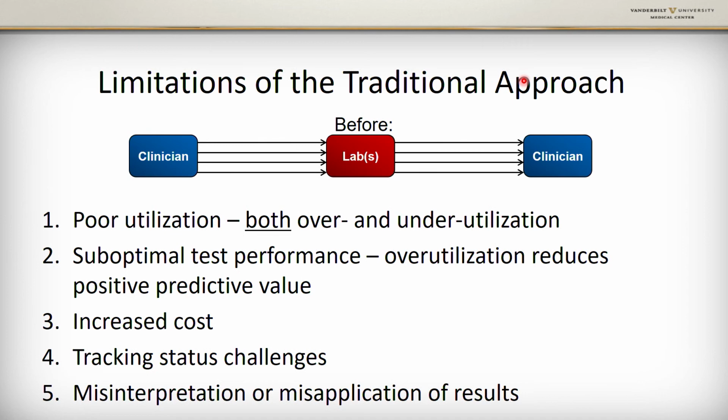This poor utilization leads to suboptimal test performance. Overutilization reduces positive predictive values. You end up with false positives and false negatives. There are also increased costs associated with that, and these are some of the most expensive tests that we perform in the laboratory. Because of all the tests that are ordered, there are issues tracking the status of those tests for clinicians, and there's sometimes misinterpretation or misapplication of results simply because of the sheer amount of data that they're faced with.